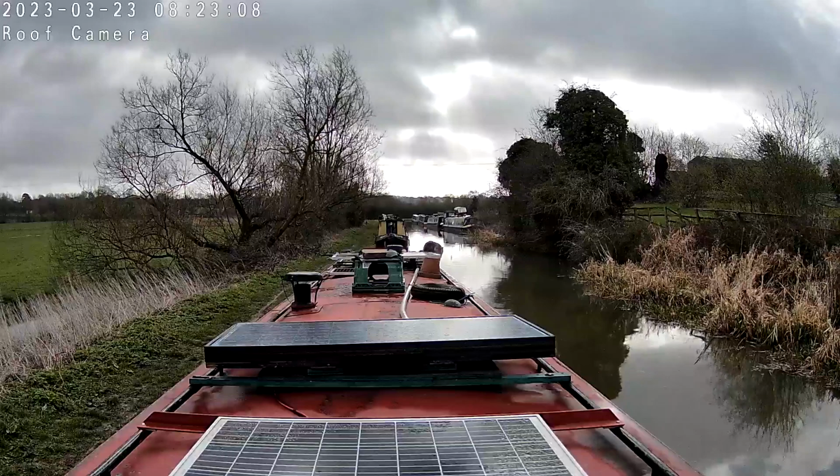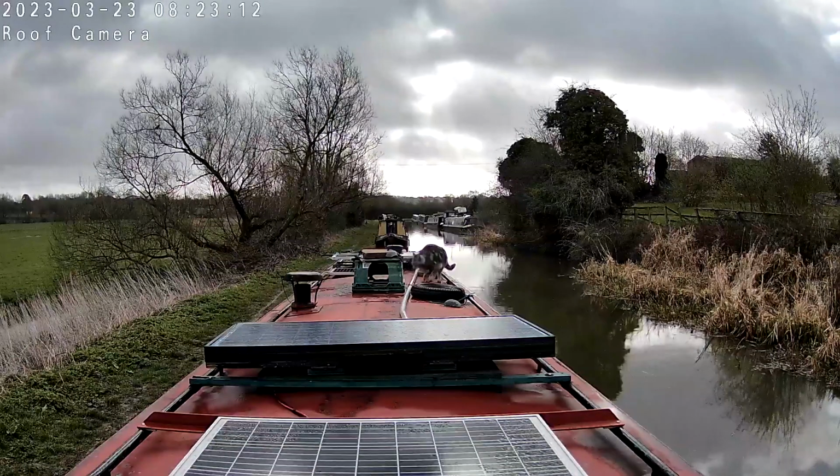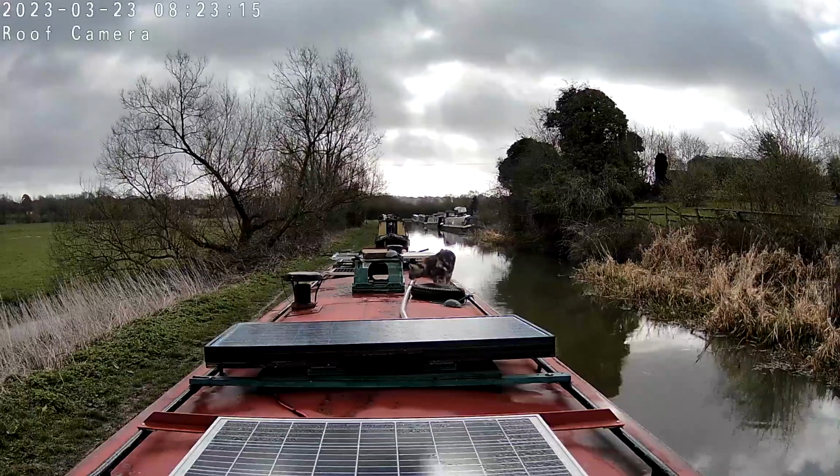Obviously, the creatures that I record most commonly are my two little friends, Bushka and Midge. Here's Midge on the roof.